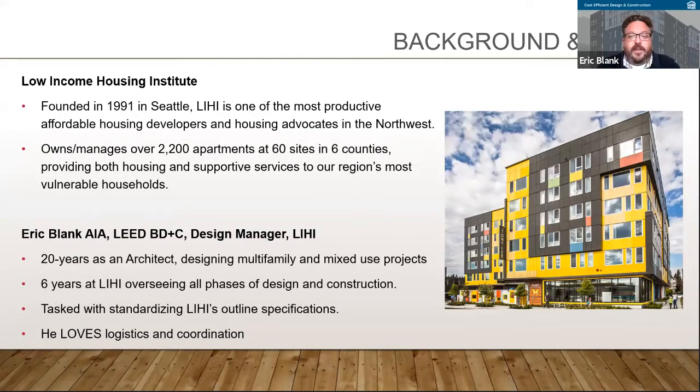Sure. My name's Eric Blank. I'm with the Low Income Housing Institute. I'm an architect. I've been designing multifamily structures in Seattle for the last 20 odd years. I joined LIHI, who was my favorite client, 6 years ago. And my role is design manager and construction manager. I oversee the design process and construction. I help with site acquisitions all the way through operations.